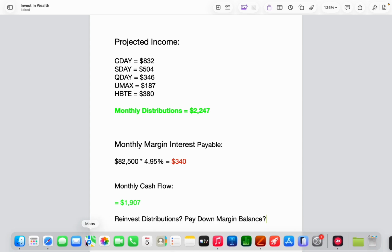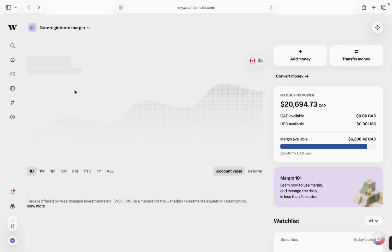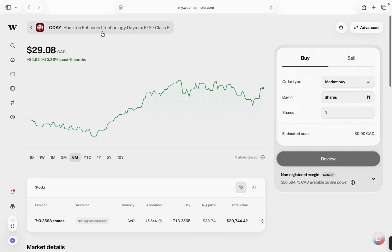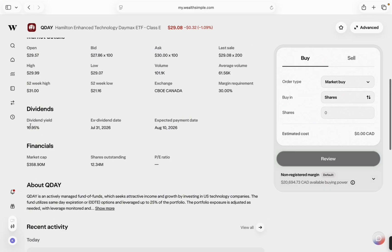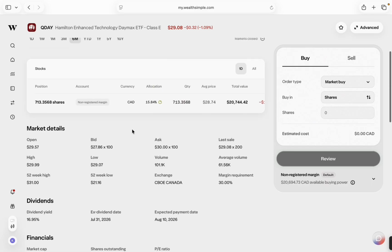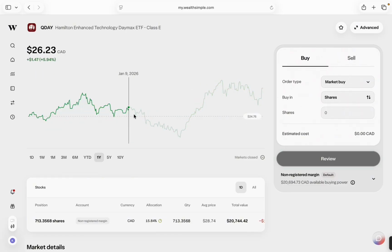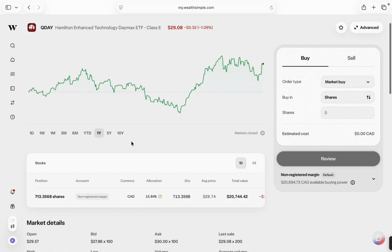This one is more of a growth holding. Obviously, it is a covered call ETF. It's a little bit more risky than these two. This one goes off of the technology index. Again, same strategy with the 0 DTE options. This yield is just sitting under 17%. This one's a semi-monthly payer as well. This one's more volatile than the first two funds we looked at, but hopefully in the long run we can get some good growth, as well as we already know that we'll be receiving the nice high dividend.